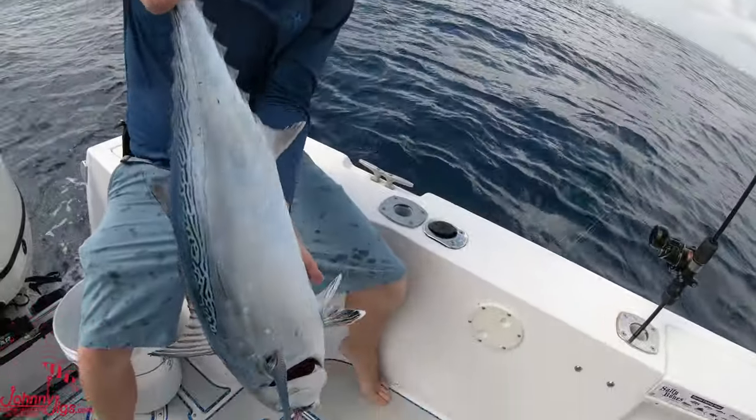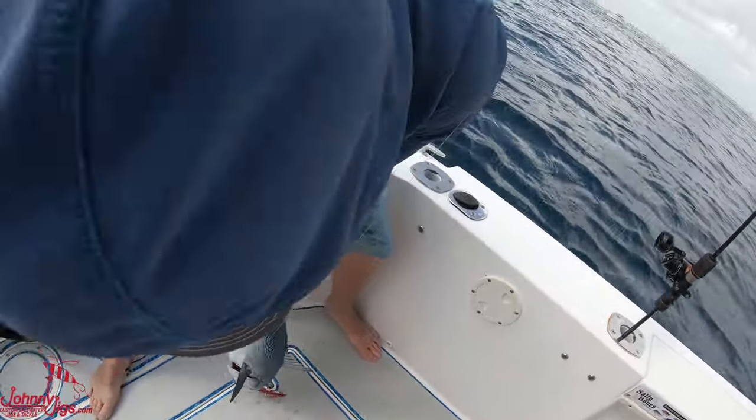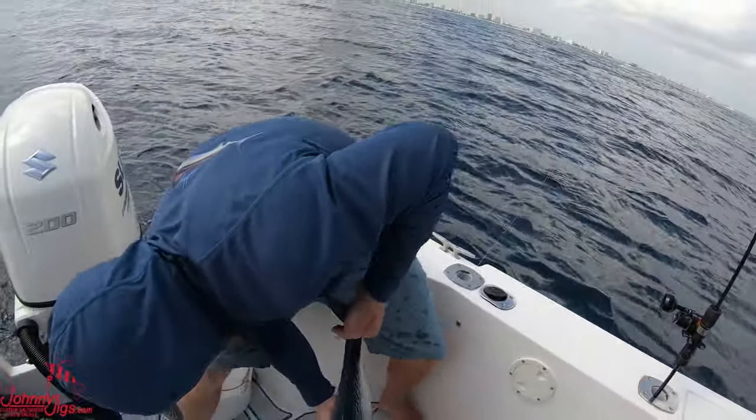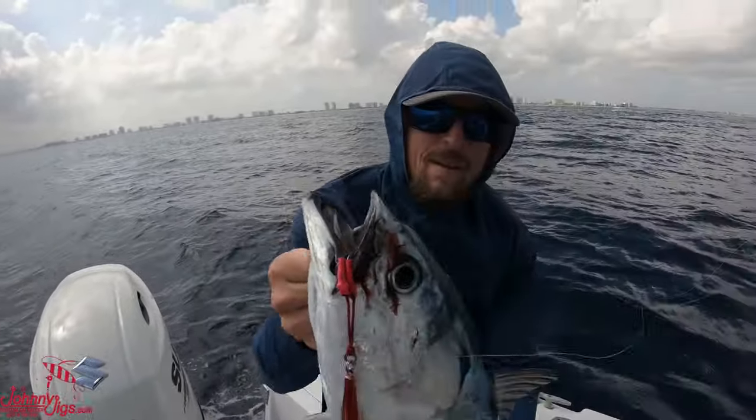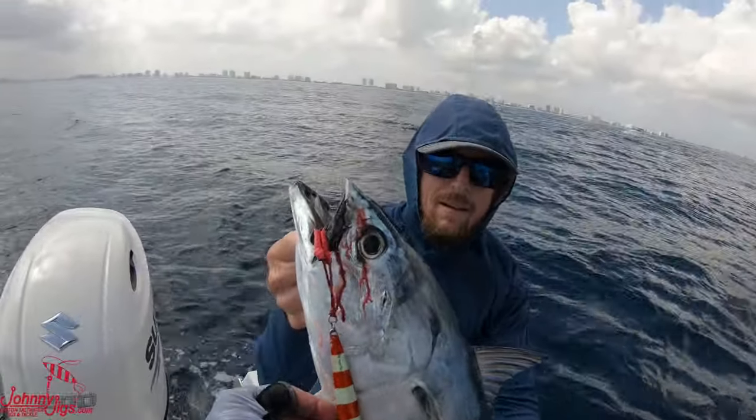Stick your hand in his gill. Get the jig. There you go. Look at that on a 200 gram torpedo.